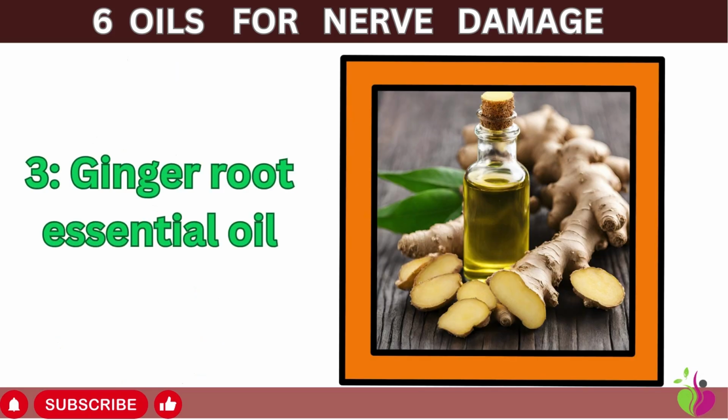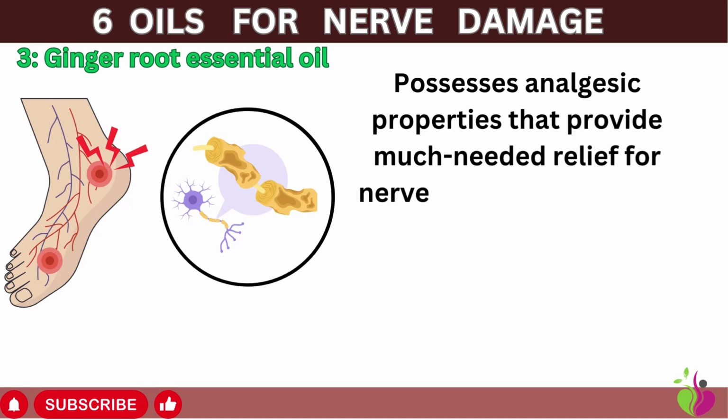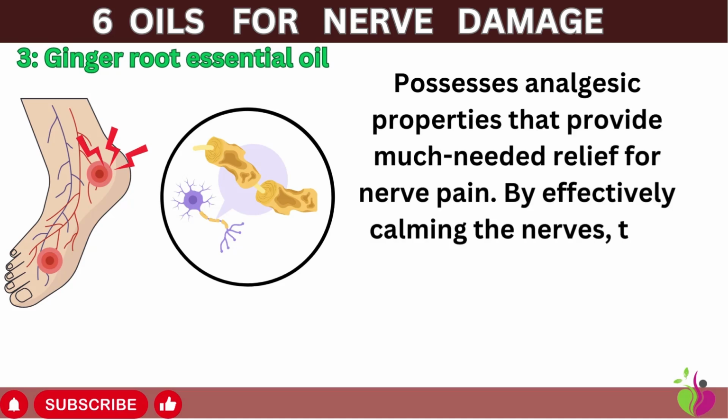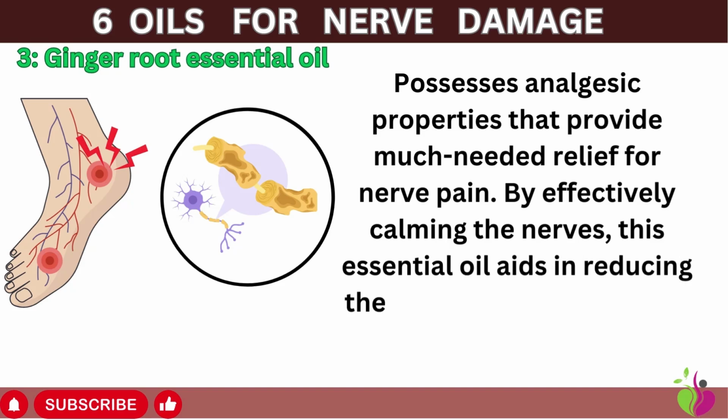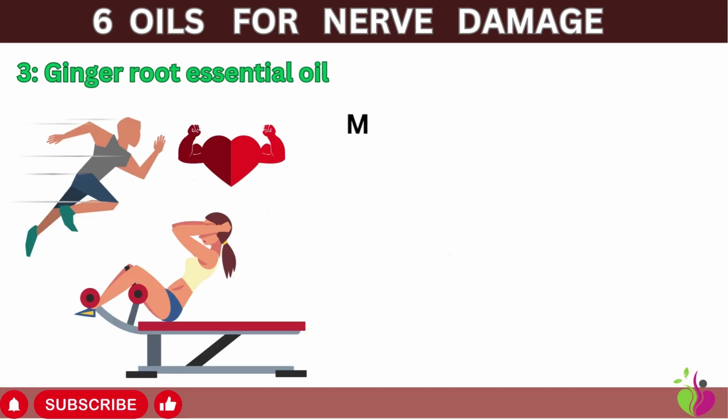3. Ginger root essential oil possesses analgesic properties that provide much-needed relief for nerve pain. By effectively calming the nerves, this essential oil aids in reducing the intensity and frequency of neuropathy symptoms.